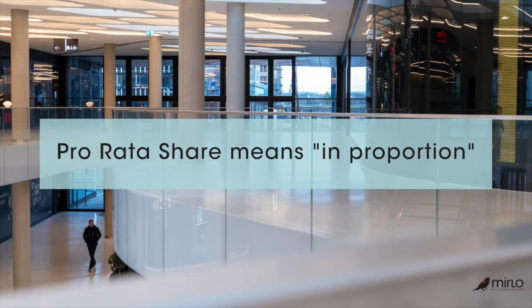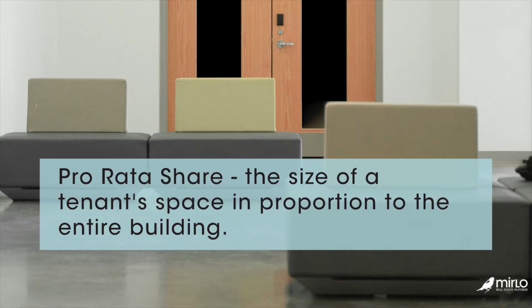In this video, we are going to talk about Pro Rata Share. If you are a commercial tenant, you may have heard of this term, Pro Rata Share. It's a funny sounding term, and that's because it stems from the Latin term "in proportion," and that is the exact description of what we mean when we say Pro Rata Share. The Pro Rata Share is your size of space in proportion to the rest of the building.